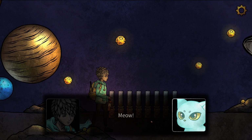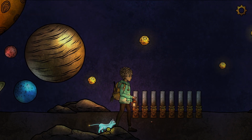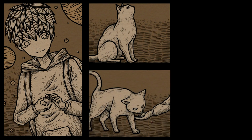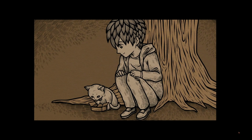Oh. Meow. Smells good. Just in time for dinner. Meow. Don't worry. I saved some for you. What? Oh, we're eating it? That was way bigger. Wait a minute. That was way bigger. What happened to the egg? Nom, nom, nom. So cute. The cats are so cute. Wait, is this a backstory?